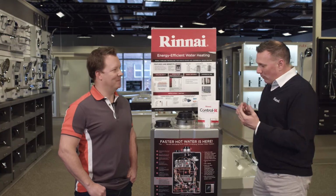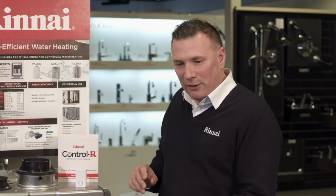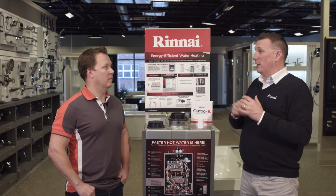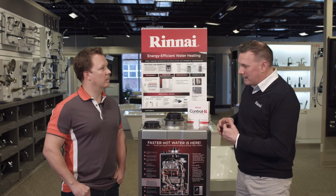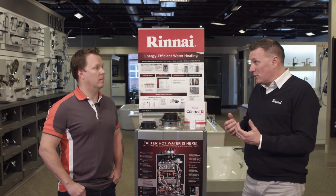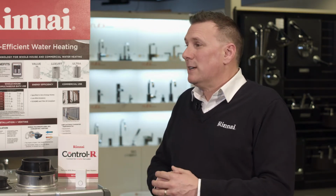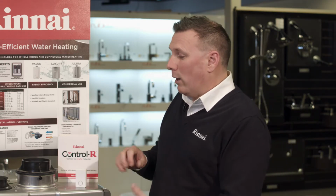Number 3, and one of the more important ones, is that this thing will last 2 to 3 times longer than a traditional tank. So you're getting 2 to 3 times the life cycle. They're about 95, 98% efficient, whereas your standard tank is somewhere between 56 and 62. So we're 30+% more energy efficient. So some savings on your gas bills as well in terms of the efficiency that they're able to get out of them.